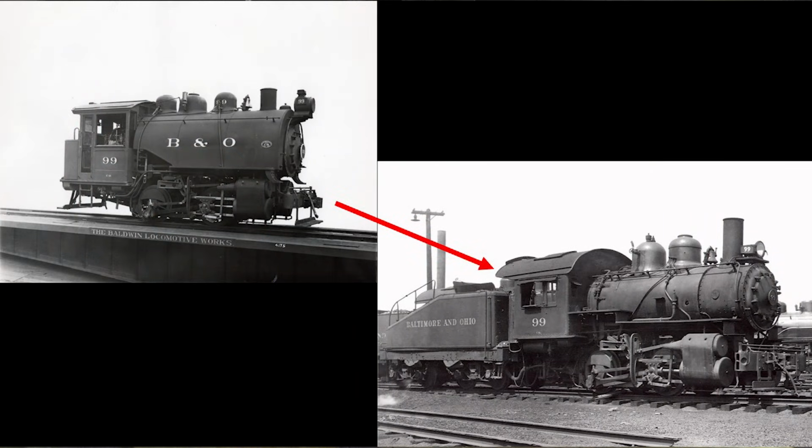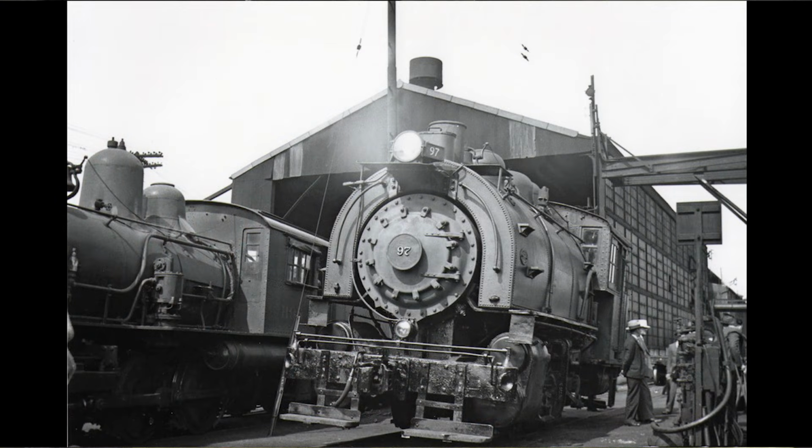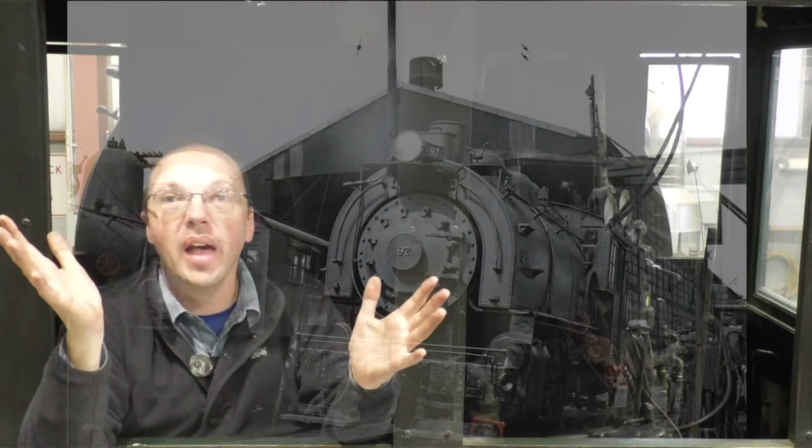And in 1926, numbers 96 and 99 end up being converted to coal, and they have a tender put on them. And the cab is reconfigured, and then 96 and 99 get sent up to Philadelphia, Pennsylvania to work that waterfront area because the B&O had a presence there as well. And so these locomotives, when you see them in photos, are very iconic. And it's sad that we don't have any in preservation, but they're really fascinating little locomotives. And they worked a good long time.